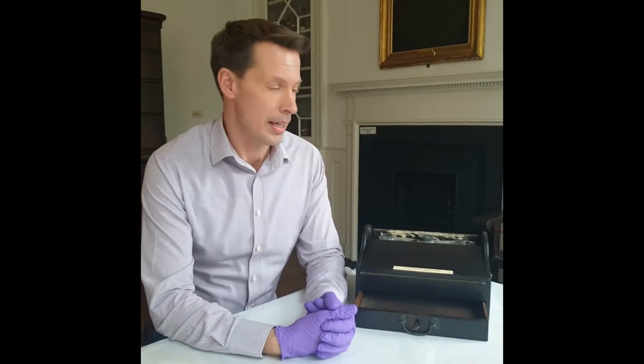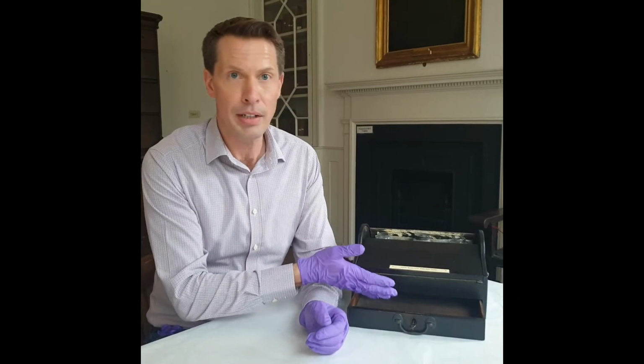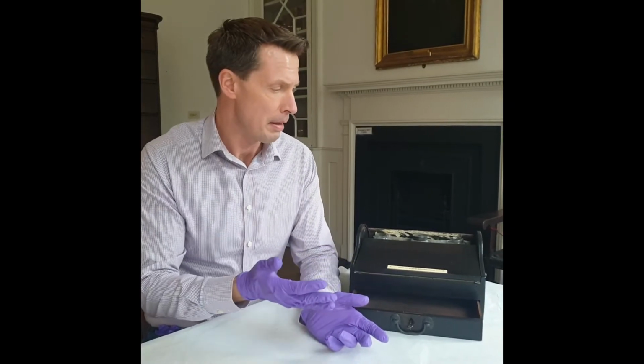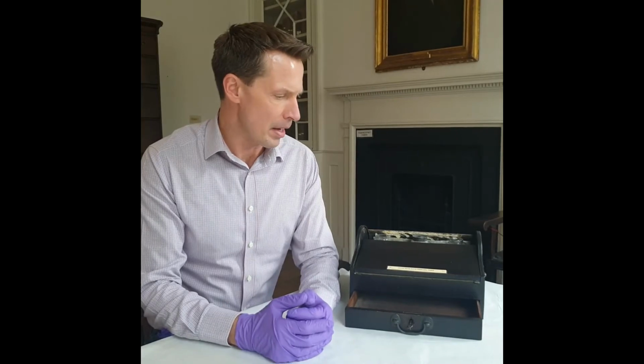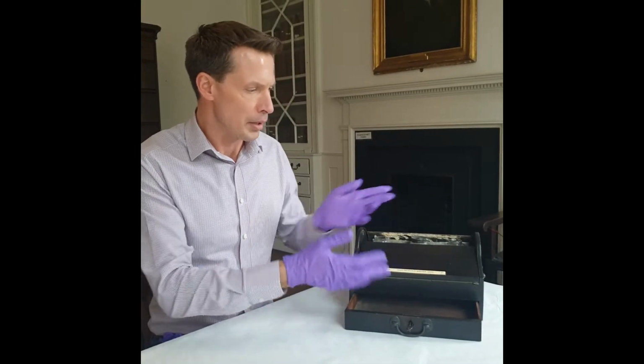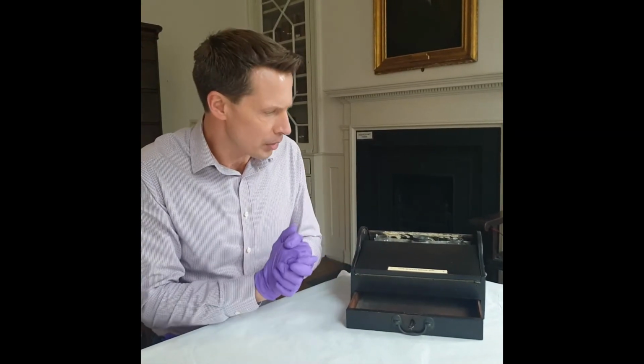Right, the next item we're looking at today is John Wesley's writing case or travel writing slope. He probably would have had this with him when he was traveling in a coach in the possibly 1770s, 1780s, and it would have been very useful for writing his correspondence. Let's have a look at it.